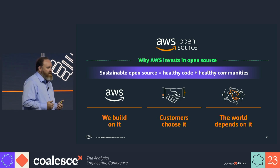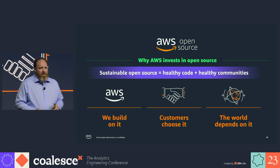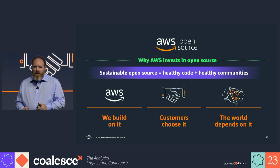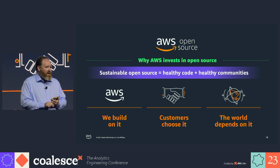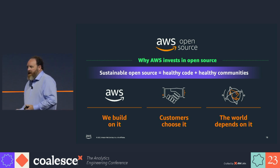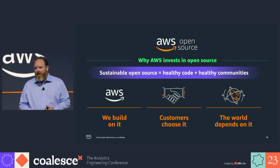Of course, it's not just what we're building. Our customers are choosing it. And if they let me actually edit my own slides, I'd probably say our customers are demanding it. The number of customers that I talk to who have an open source first mandate is increasing every month. We've got folks who want to have their solutions as open source, and that can be because they think they can improve it or because they think it keeps them away from vendor lock-in. But whether it's an open source database, an open source web server, or any of the other pieces of technology, customers are demanding open source as a key component in their technology stacks.